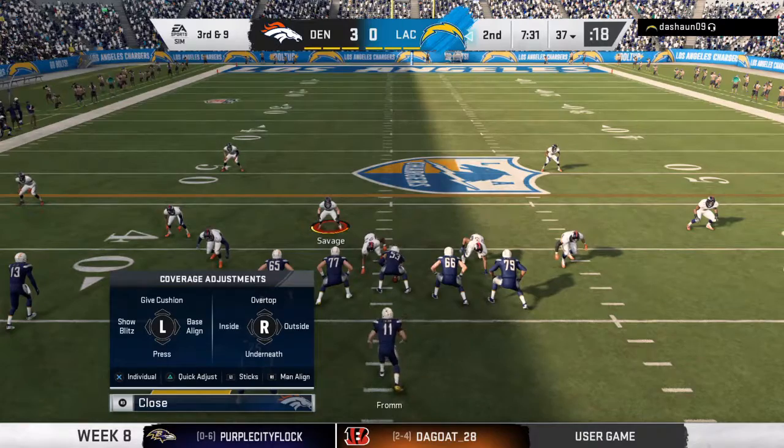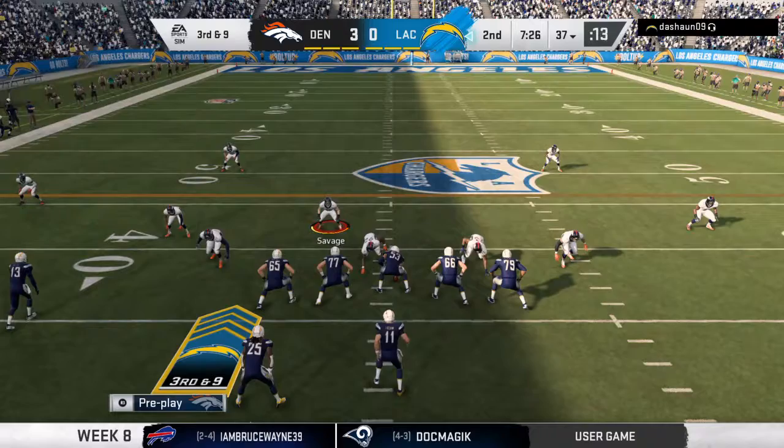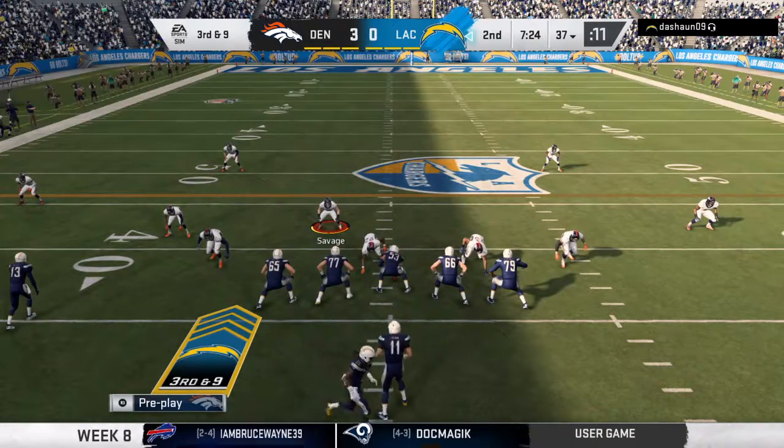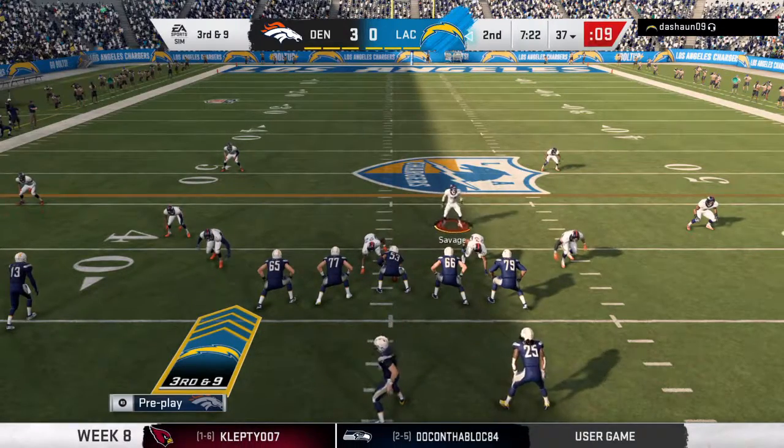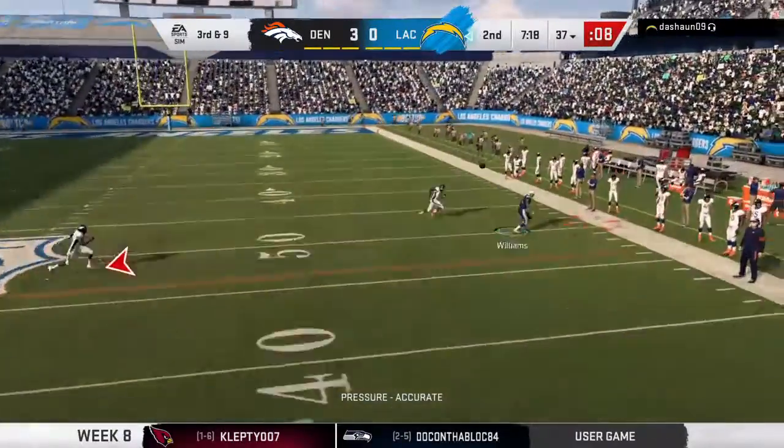Watch the ship. He's crashing. Look, squeeze. Undercrunch. Hey. Check. Whip. Watch the whip.